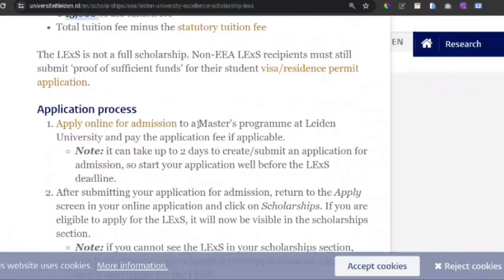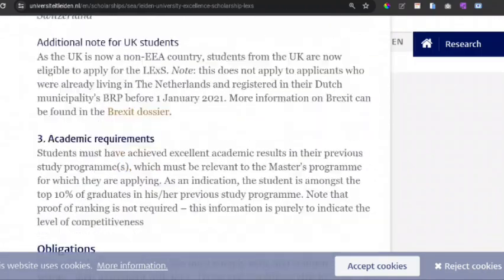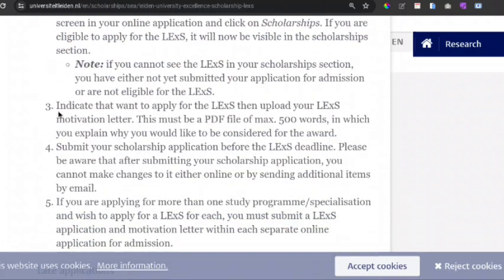So if you scroll down to the bottom right here under the application process on the official portal, you are going to see where it says the application process. It shows here that you need to indicate that you want to apply for the scholarship. Then you need to upload your scholarship motivation letter, and this must be a PDF file, which means you must save this in a PDF document and it must not be more than 500 words, in which you explain why you would like to be considered for this scholarship award. Okay, you then submit your scholarship application before the deadline for the scholarship.